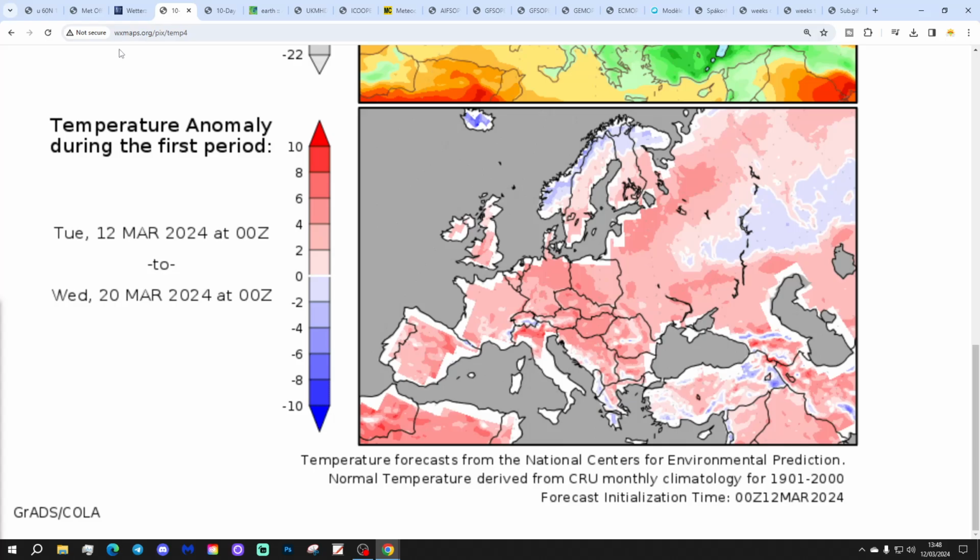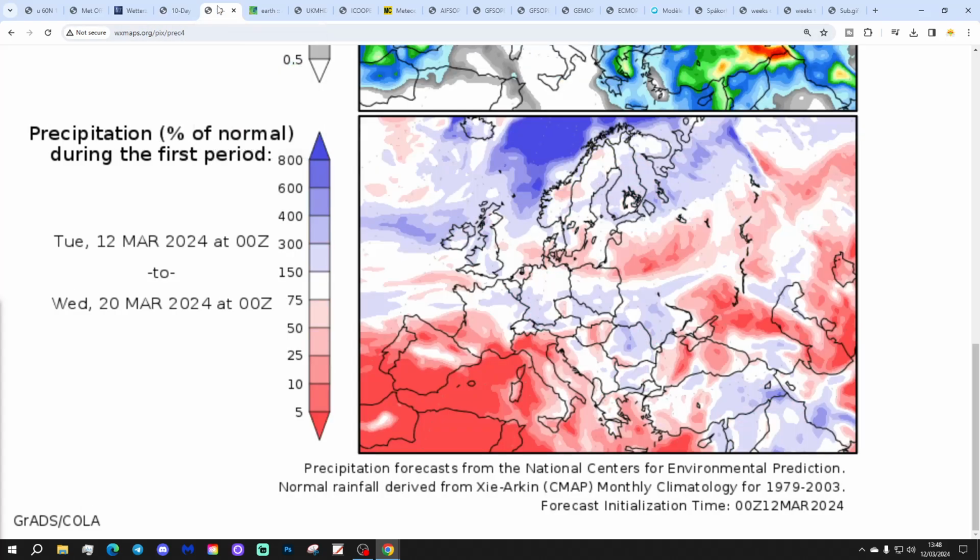Temperature anomalies on the 12th to 20th of March are coming out above average, not just the UK, but through most parts of Europe, a mild week to come. And precipitation anomalies from the 12th to 20th of March are actually going wetter again. They really started drying out a few days ago, didn't they? But now, once again, we see average or wetter than average conditions across most parts of the country.